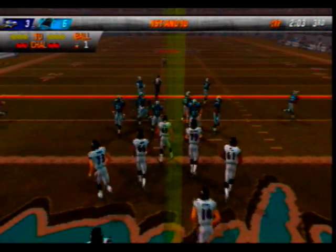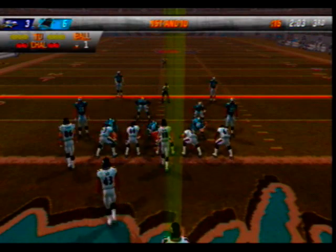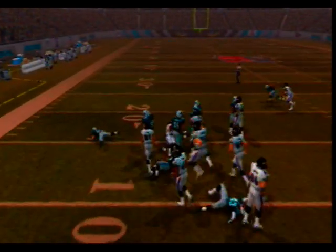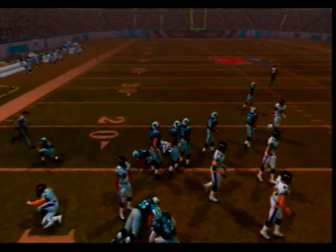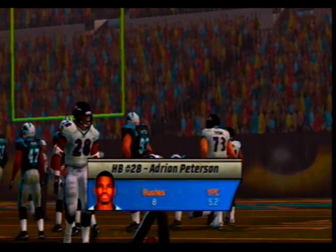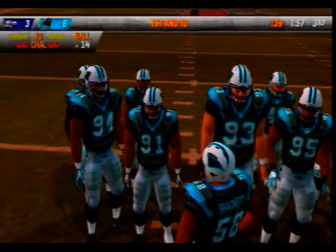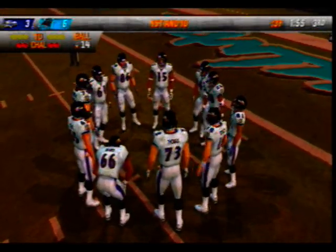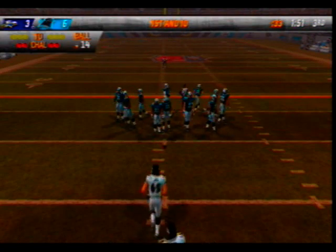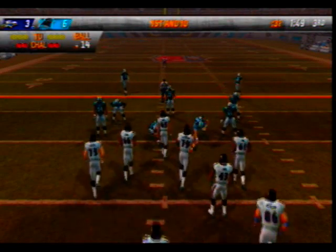First and 10. The Panthers with a four-man front. Hand it off to the back. Irwin is there for the tackle at the 14-yard line. They pick up 14 yards. First and 10. Ball on the 14-yard line.